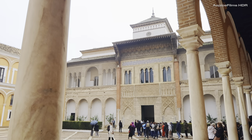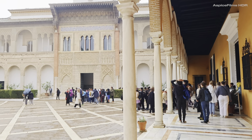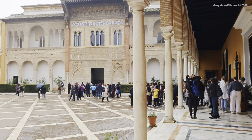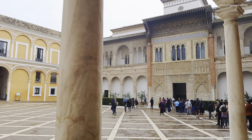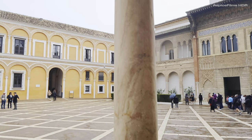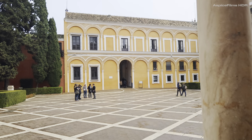After the Castilian conquest of the city in 1248, the site was progressively rebuilt and replaced by new palaces and gardens. Among the most important of these is a richly decorated Mudéjar-style palace built by Pedro I during the 1360s. It was registered in 1987 by UNESCO as a World Heritage Site. Must see.